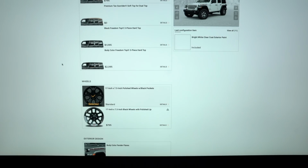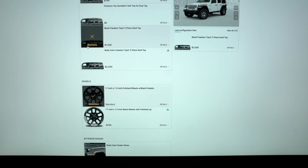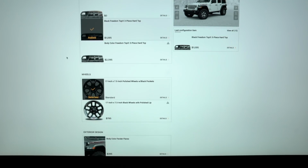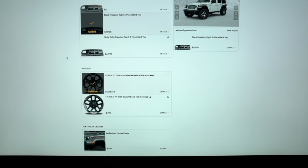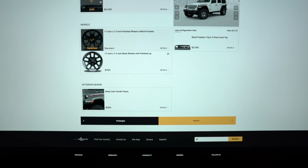I personally would go with the hard top, just the black. The paint match looks really cool, trust me, I really like it, but I also like how the black looks with the white and then having the black fenders instead of body matched. I mean, to each his own, but I really like that choice. But the option is there if you want to get a paint to match like before.